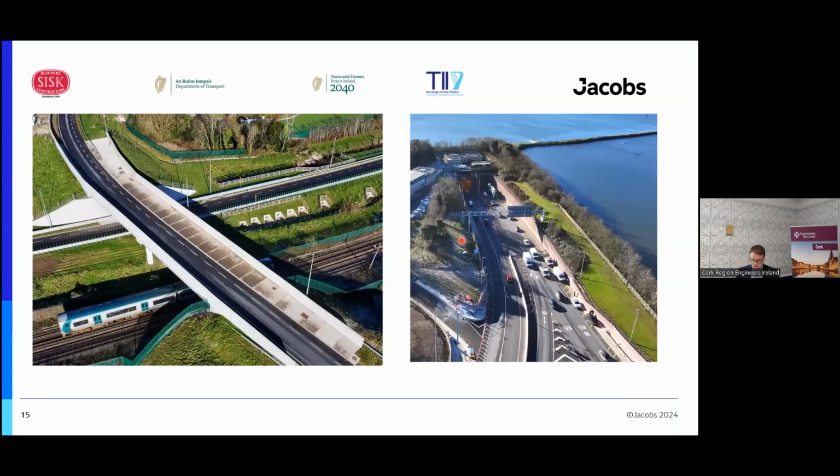And on the right side, of course, the Jack Lynch Tunnel, one of the main arteries in and out of Cork. And a lot of coordination with the tunnel because of the tunnel, it's a major incident, and the traffic implications are not worth thinking about. So, again, we talk a bit more about the coordination with the people we're working with.